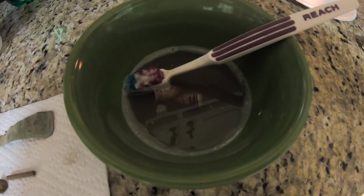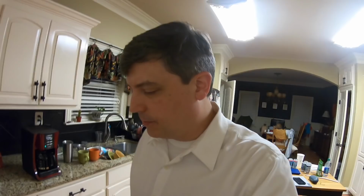All right, all right, all right. It's time. Time to see if the secret formula worked. Sudsy ammonia. It's been soaking in here. I left it a little longer than I was going to. Left it around 10 minutes because the patina still looks good and that skin was pretty thick.